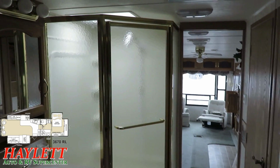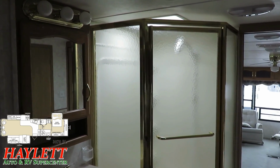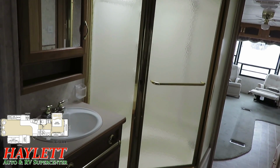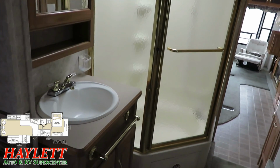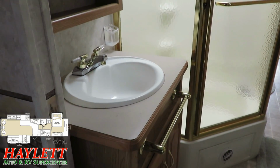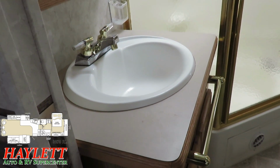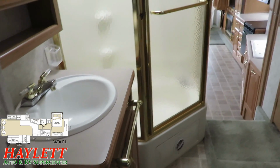Now what you have here is just a monster shower with a big garden tub. Very handy if you have a dog or a kid you need to get cleaned up. And I mean, this has been well kept. Look at these counters. Water hasn't been splashed around. The sink is clean. This thing has been very well maintained.